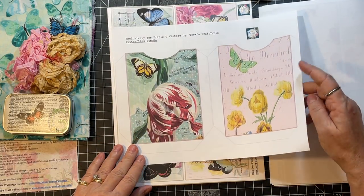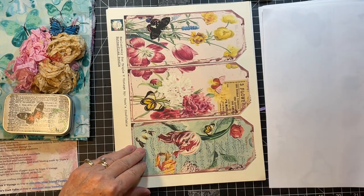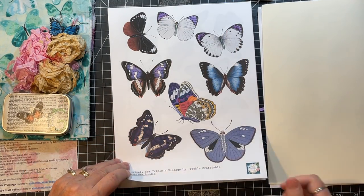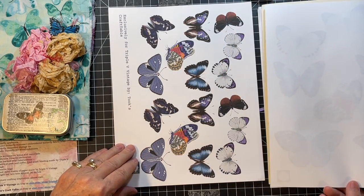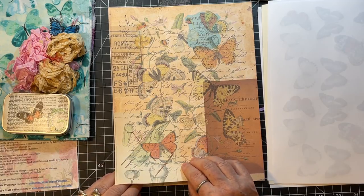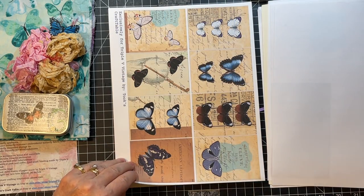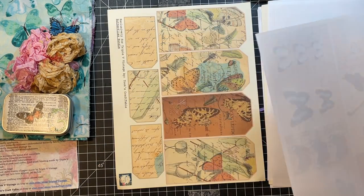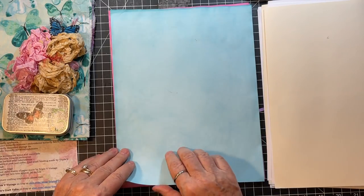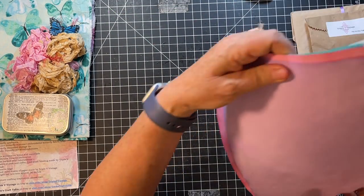Some pockets. Postcards, big tags. Oh, those are gorgeous. So pretty. Some butterflies to fussy cut in various sizes. That is beautiful. Fun butterfly nets. And some smaller journal cards. Smaller tags. And then these are the dyed papers by Veronica. Got blue and pink and purple. So those are the papers that go with the bundle.